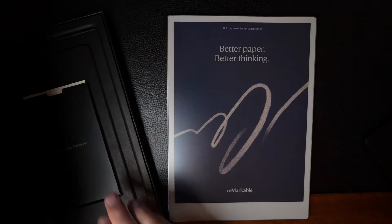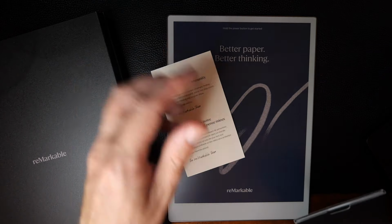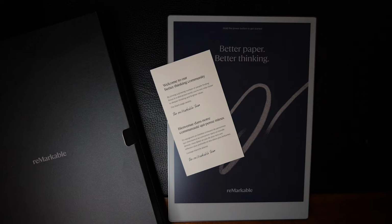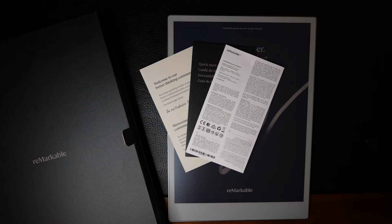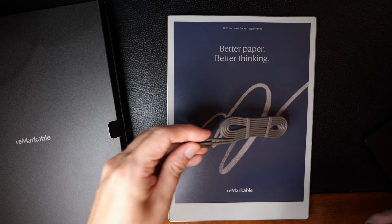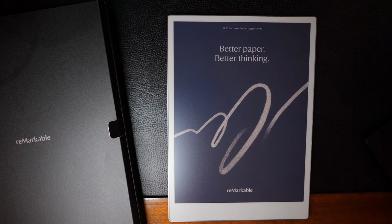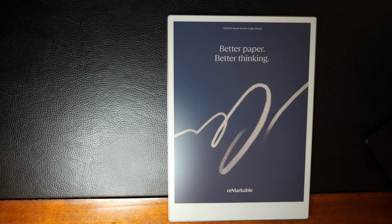And also in the box, we have a booklet of paperwork. Let's get this out of here. Oh my goodness, just a bunch of paperwork that I'm not going to read. And then we have, I think, yes, our charging USB-C to USB-C cable. So that's everything that comes in this particular box. Go ahead and put that aside.